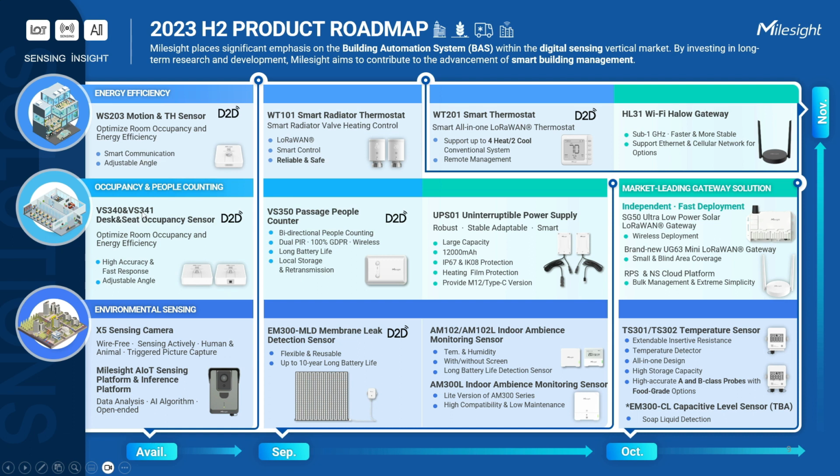Occupancy and people counting technology can be used to help a building management system run more efficiently by helping to control energy consumption based on the occupancy of specific zones within the building. So, besides the VS340 and VS341, the desk and seat occupancy detection, you will get a new product, VS350, for the passage people counting in September.